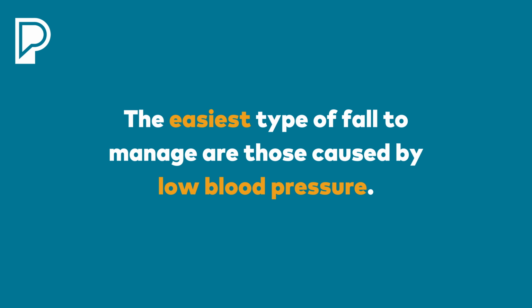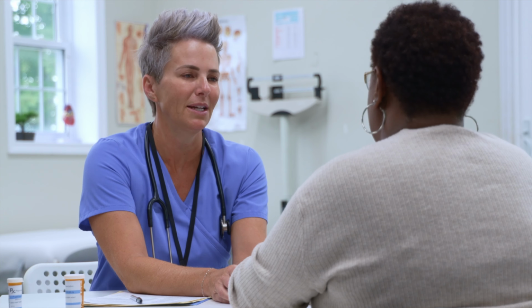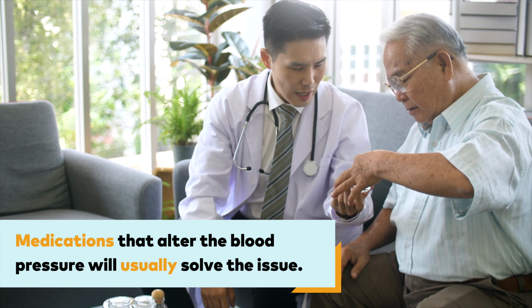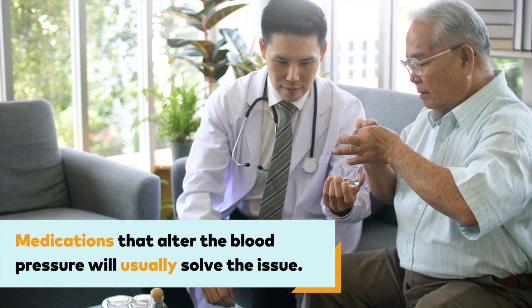The easiest is probably the falls that occur with the blood pressure being low. Oftentimes what the clinician needs to do is look through the medicines that the person's on. There are medicines that will alter the blood pressure, and altering those is often enough. But there are other things that can be done as well.